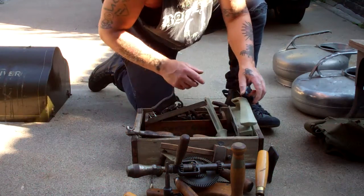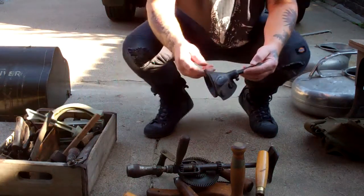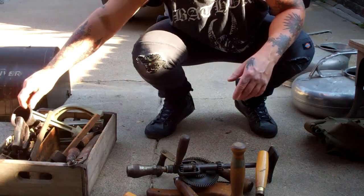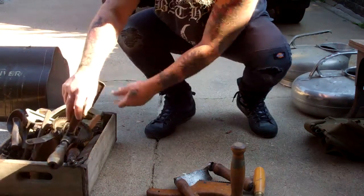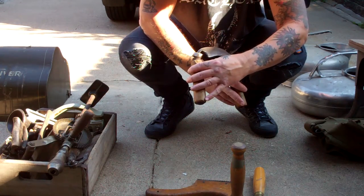Shopsmith, don't know what the hell that is. Primitive working tools. Okay, so let's move that to the side. I would bet that this is part of that Stanley as well. It looks from the same era, very same type of metal. I would assume it is. I think that's all from one piece there, Stanley. This is marked here, huh? Snow and Neely.